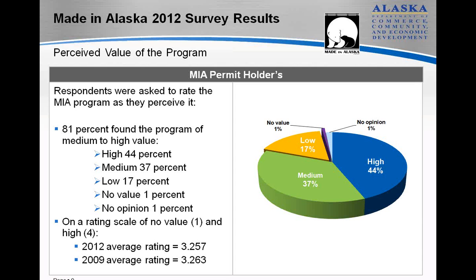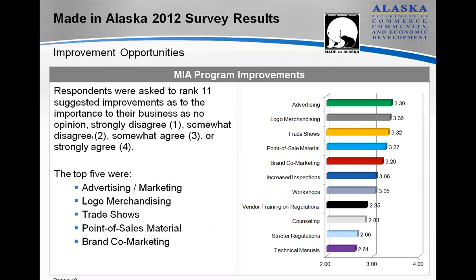I'm going to move on real quick unless anybody's got any questions at this point in time. We're looking at improvement opportunities of the program, and this is where we were talking about the resources that are available throughout the state of Alaska for folks. This is what we were trying to find out: how can we improve the program? Well, the Made in Alaska program is a resource that uses the emblem to generate sales, and it's a resource for the state to identify areas of need for small businesses.